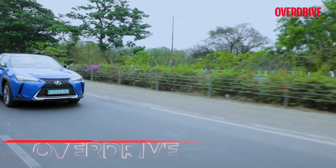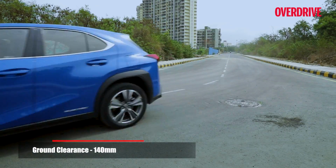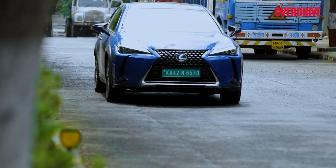What's somewhat less confidence-inspiring is the low ground clearance of 140mm, which means you do have to crawl over speed breakers to avoid grinding out the underfloor batteries, protected as they are.